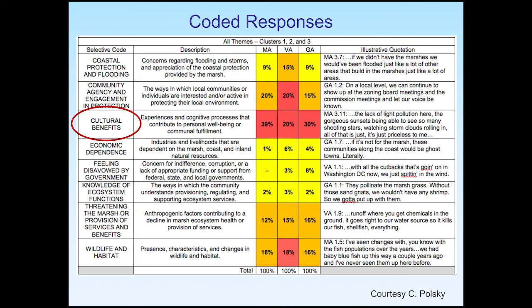But basically, this is busy, but I wanted to point out that most people identified with cultural benefits. That's what they cared about in marshes. I've been talking about this top one, coastal protection and flooding. It was mentioned, but not nearly as frequently. That isn't what people necessarily identified first.